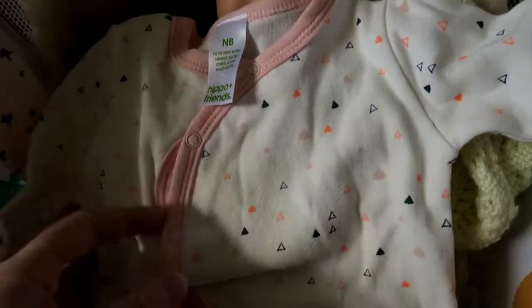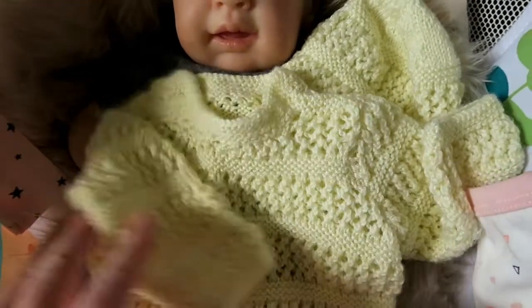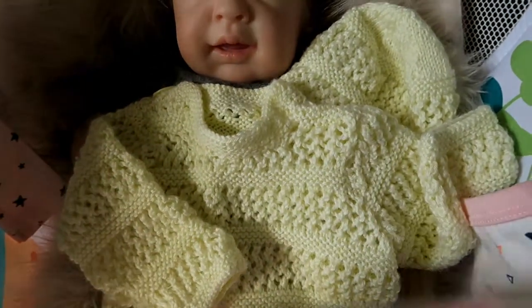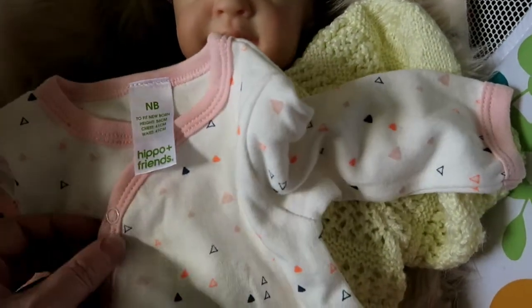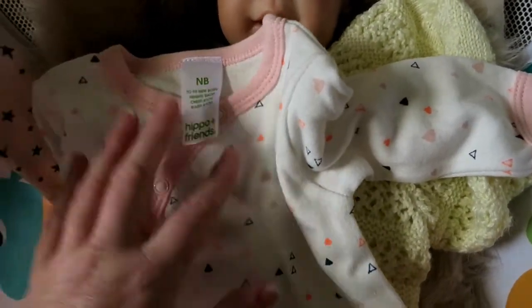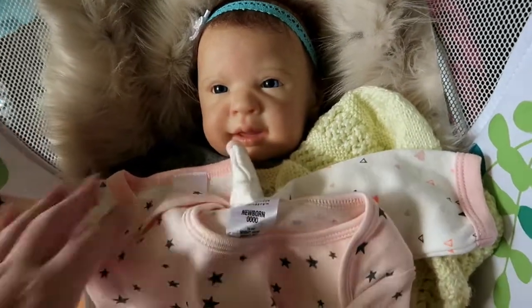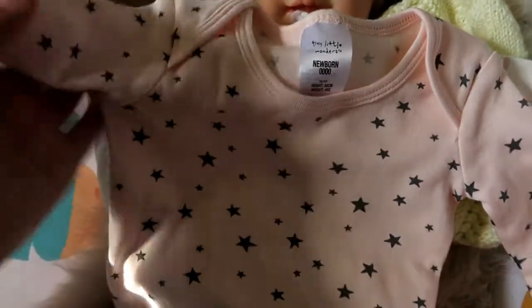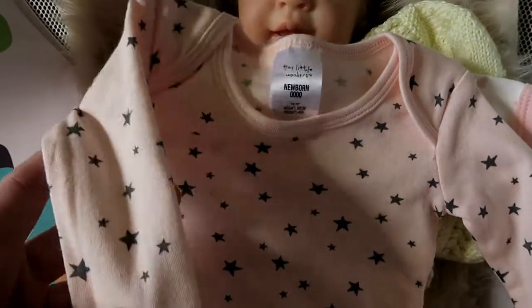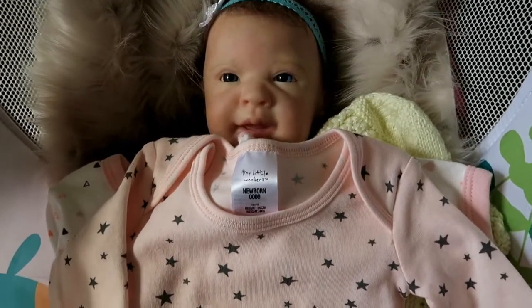If you haven't noticed, she didn't have a theme, so I've kind of gone with blues and pinks for her, with just accents of other colors. So everything's either got blue or pink in it. And then she's got this onesie here as well that has stars on it. It's so cute, and it's pink obviously. So yes, I think all these colors are going to look really good on her.